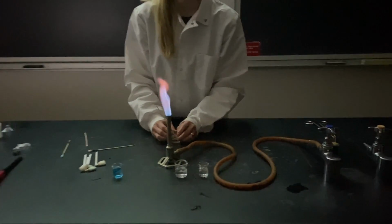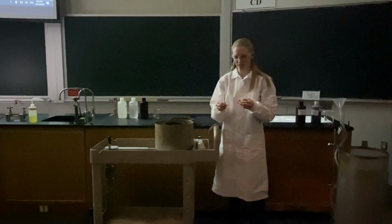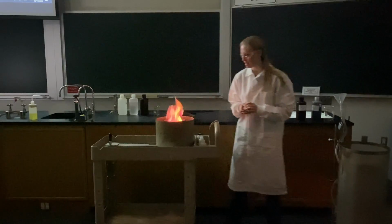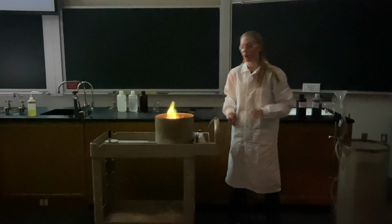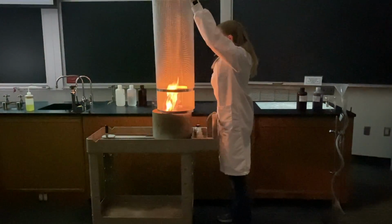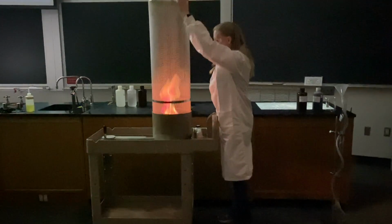Let's do something else fun with flames. Do you remember that nice shade of green that we get when we burn copper? Let's see that one more time. Ooh, we got a mixture. Looks like there's strontium and copper and sodium all in a mix. Well, now that we have a nice bonfire going of all of our beautiful elements, let's see what happens when a windstorm comes along.